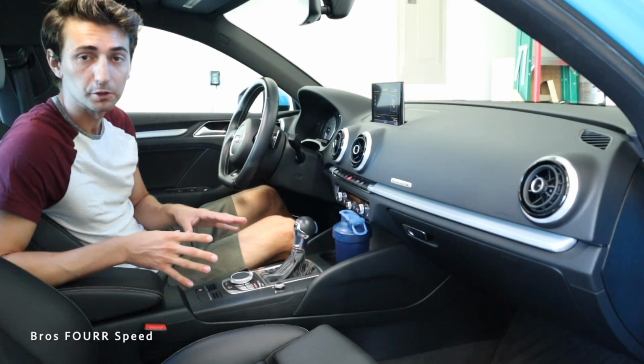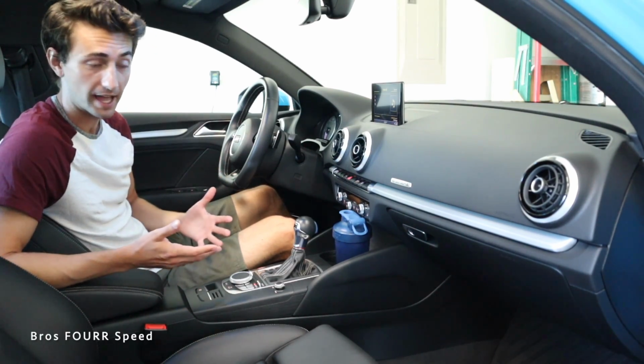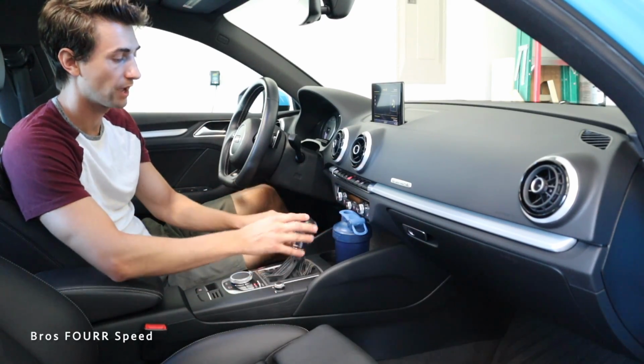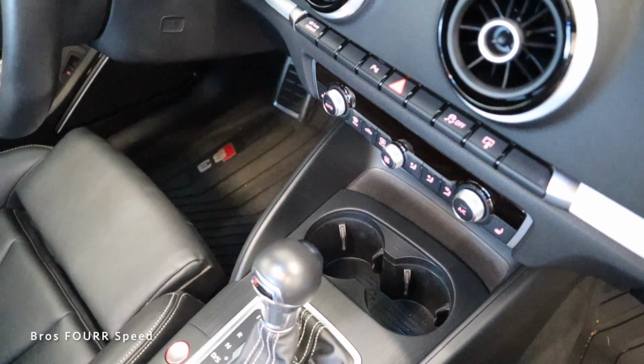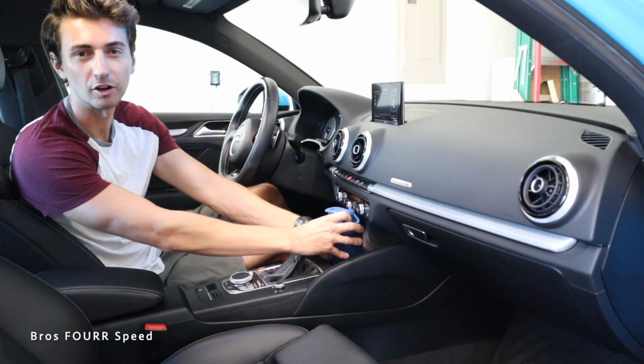Now, along with the cup holder situation, there's really not that much storage in this car. It's not that it's bad. However, being a small car, you are kind of limited. Obviously, you have those two cup holders. In front of them, you do have a little bit of area for like a cell phone or something, but it's literally an inch wide. And if you have two cups in there, obviously it's kind of hard to get to.